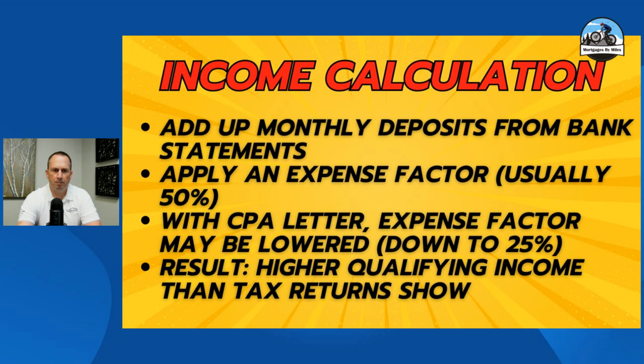So we add those up, and then what we do is we apply an expense factor, usually around 50%. If we get a CPA that can help us and write a letter, we can sometimes shrink that down to 25%, and that becomes the qualifying income for the client on getting the mortgage. So we're not even looking at tax returns. We're looking at what those deposits are and the expense factor applied. Very, very cool.